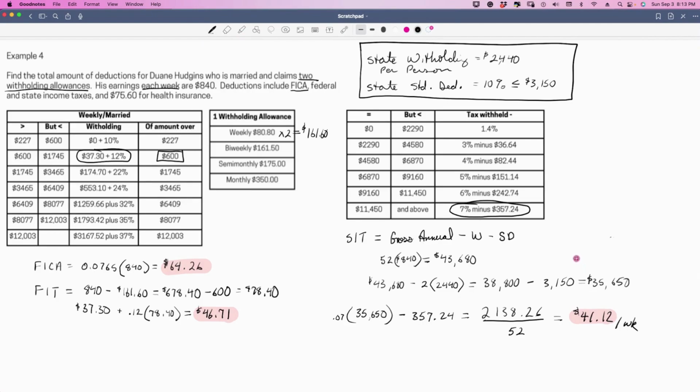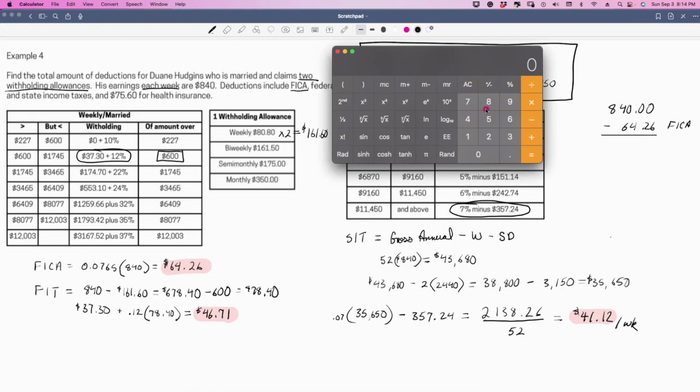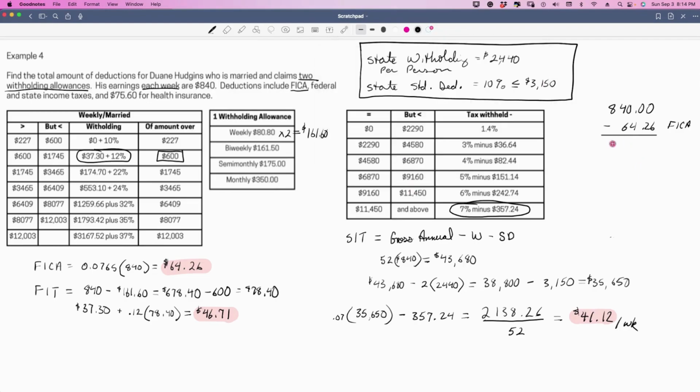So now let's look at all of those deductions. So we start with $840. Okay. Now we're going to subtract FICA. FICA was $64.26. So minus $64.26. That's FICA. Okay. So let's do that calculation. 840 minus 64.26 is 775.74.